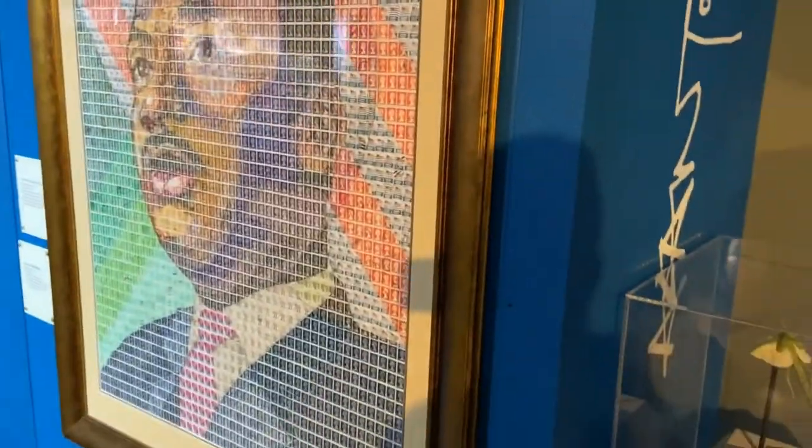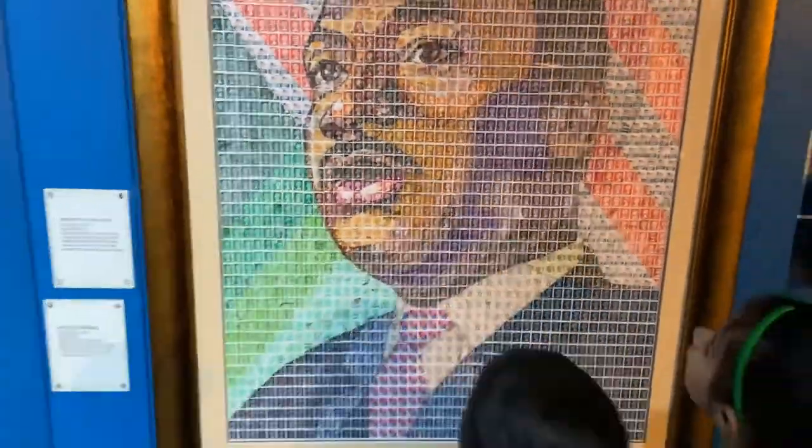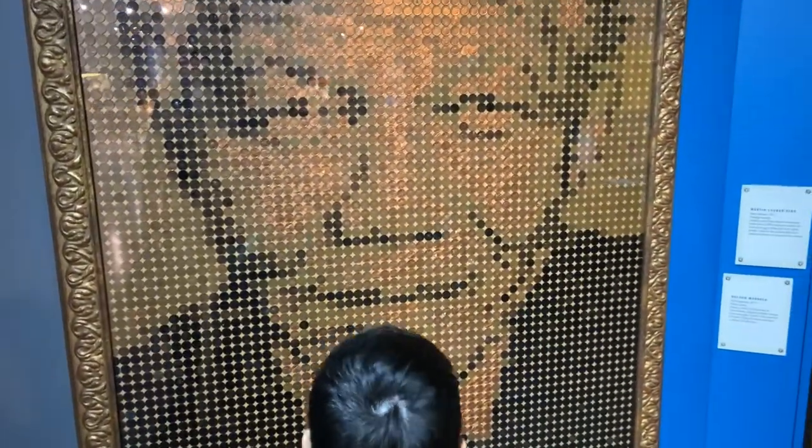Oh, look. Look at this one. Look at this one. This one's made out of stamps. Who is that? Martin Luther King. No reading, Mama. You were going to read. Look at this one. I recognize. Look at this one. Made out of pennies. Nelson Mandela.